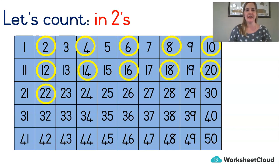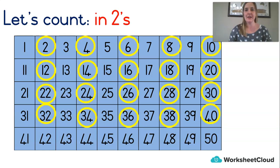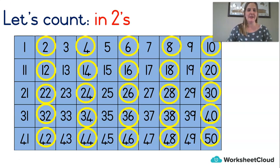Can you notice the pattern? 24, 26, 28, 30, 32, 34, 36, 38, 40. Let's keep going. 42, 44, 46, 48, 50. Well done. Did you notice the pattern? Once you can see that they all go down in a row, it's easy to count. You can get bigger and bigger and bigger.